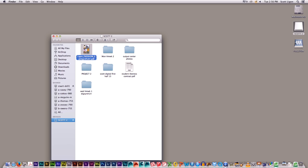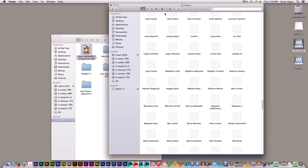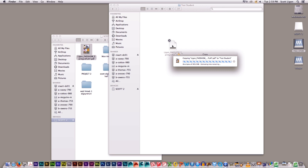But if it looks good, you can go ahead and close out your image. Then you're going to want to open up the file store shared drive on your desktop, over at the right-hand side. Now, if you have printed in here this semester, there will be a folder with your name in it. If you have not, you can create a new folder and double click on that. Now you're in your drop folder for the output center. So then you're simply going to drag and drop your file from your USB drive to your drop folder for the output center.